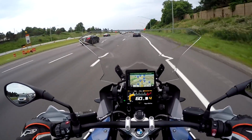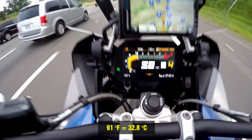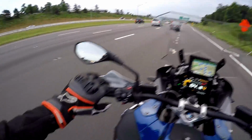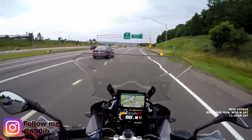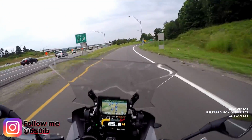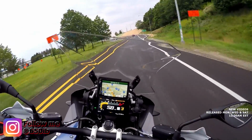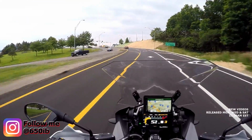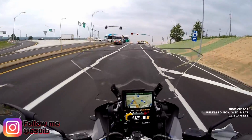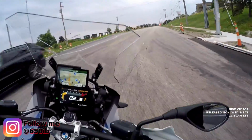So as I mentioned, it's really hot today. You can look and see 91 degrees is what the bike is registering. And with the heat index and the humidity, it is just scorching hot. But I'm still wearing my protective gear, my Alpinestars. Better safe than sorry. And I'm also still breaking in this motorcycle, only 158 miles on it. Still getting used to how the adventure bike corners and behaves.